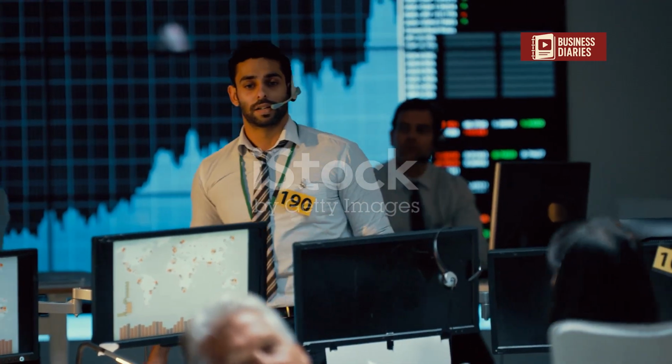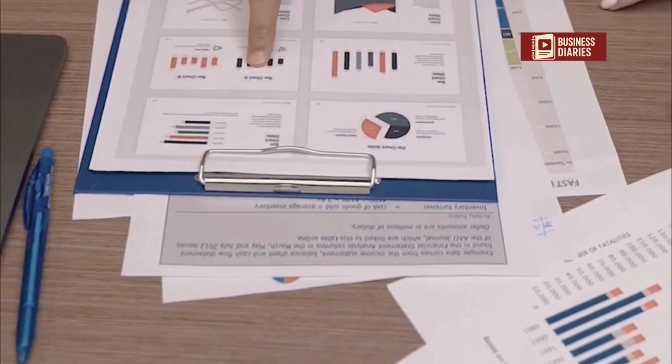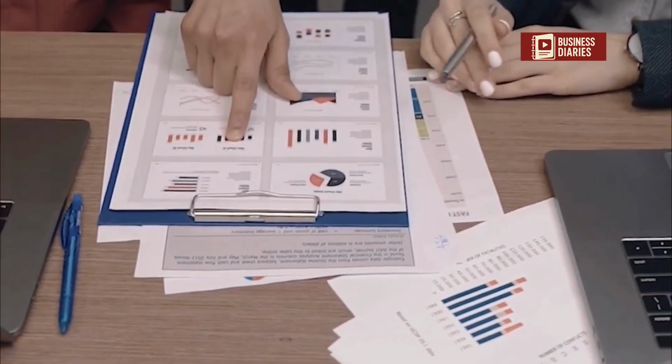All right, so it's not just for economists in ivory towers. How do actual real-life businesses use this PPI data in their day-to-day operations? Well, it's incredibly useful for them, particularly when it comes to making pricing decisions.